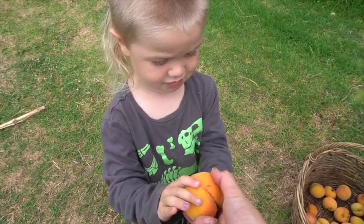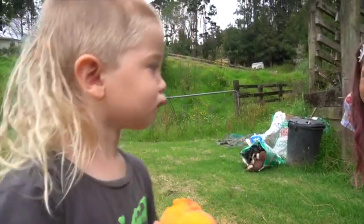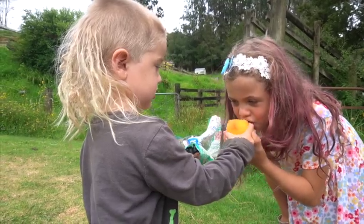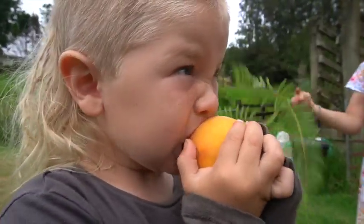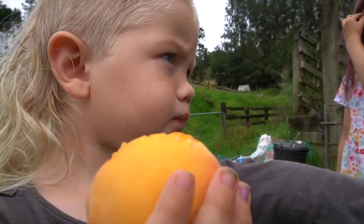Yeah, I reckon that one will be nice. Can I have a bite? Can I have a bite for your friend? Can I taste from yours? Can I have a bite? Mmm! Oh, well, that is good. Raven would like a bite. No, Raven.